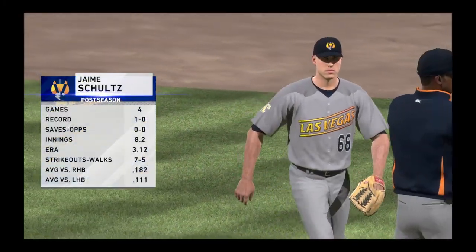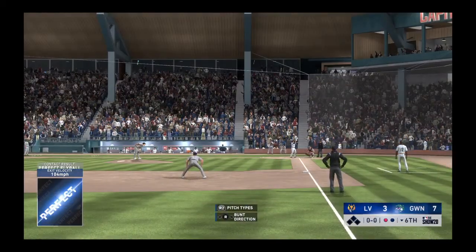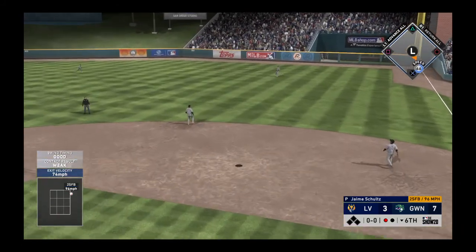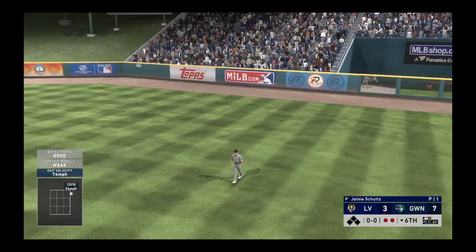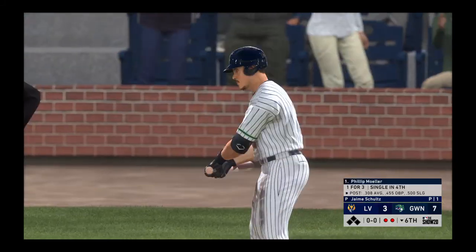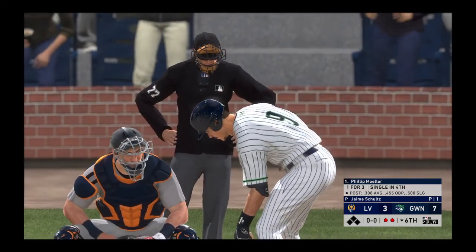Jamie Schultz, 5'10" right-hander, comes in out of the bullpen to do the pitching. Number 58, Jamie Schultz. At the plate, Drew Waters. And on the first pitch, he hits it in the air to right. Dykeman is in his tracks now, and he's got it for out number 2. The designated hitter. So the batting order turns over now, and set to go, Philip Moeller.